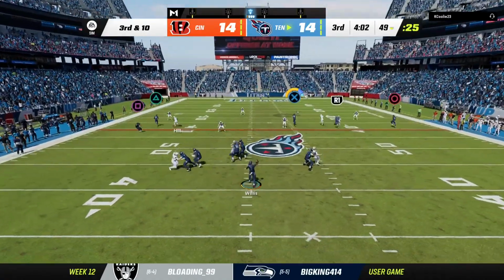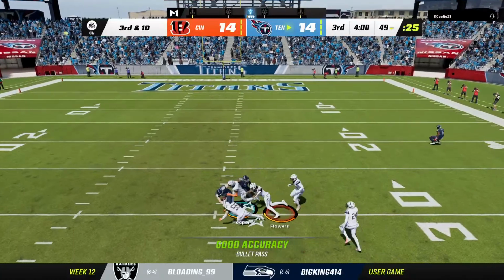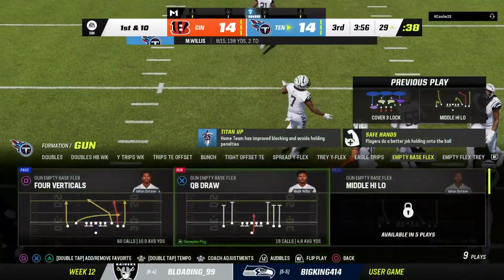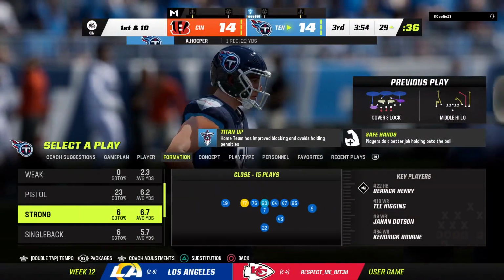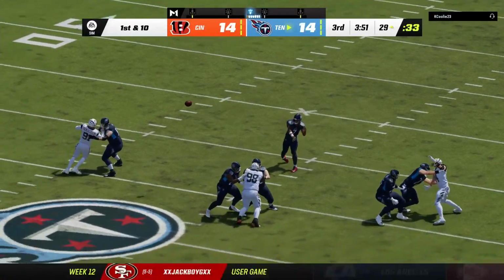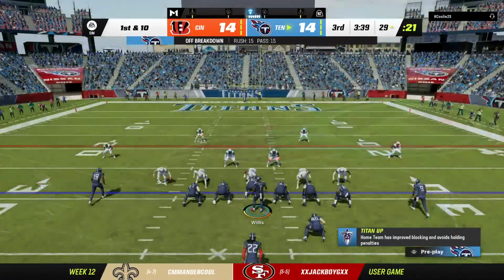Back to throw, Willis. And it's hauled in by Austin Hooper. And he's got another 1st down as the tackle's going to be made at the Bengals' 29-yard line. A good pickup there, a 22. And that's well executed there on 3rd down.